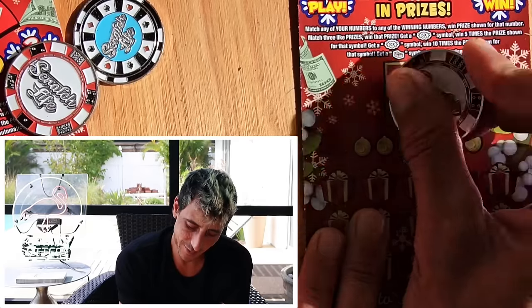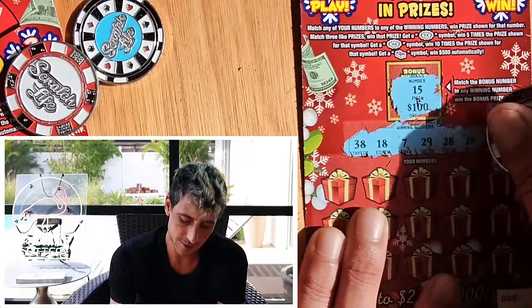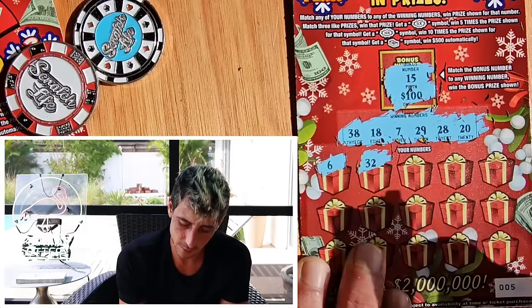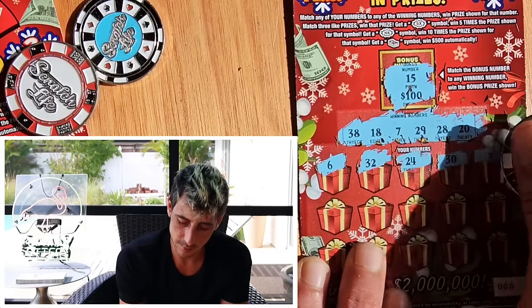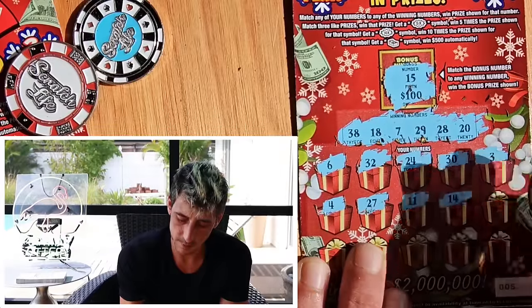Okay. 15 for a hondo. 15 for a hondo. No. No hondo. Ticket number 5. Let's get it. 32. 24. Come on, third ticket, we gotta get it. We're not trying to start with getting whooped by the odds. 13.